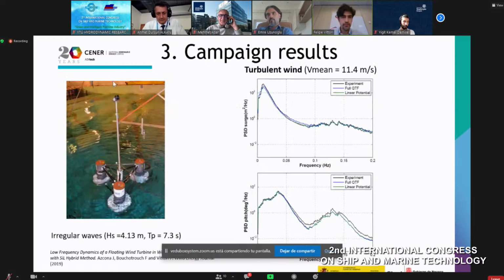One example of the result that we can obtain using this method is the coupled response of the surge of the platform, as we can see here, under turbulent wind and irregular waves. Here you can see how, around the natural frequency of the surge of the platform, it's a wind-dominated region. Here is the wave region.